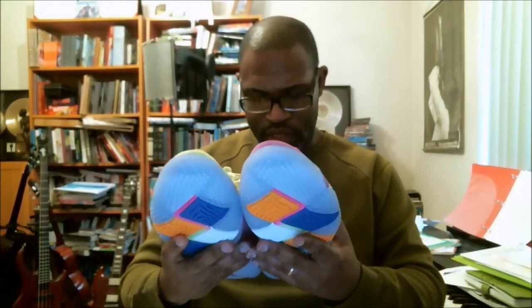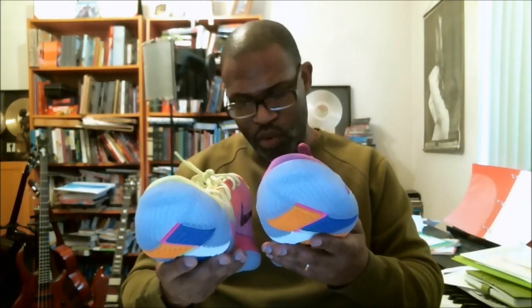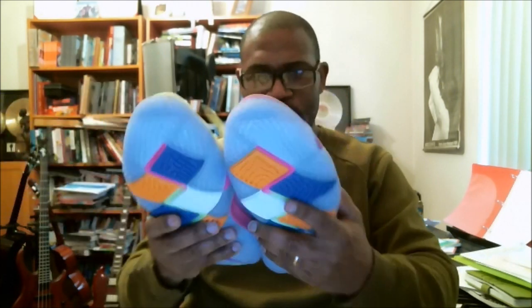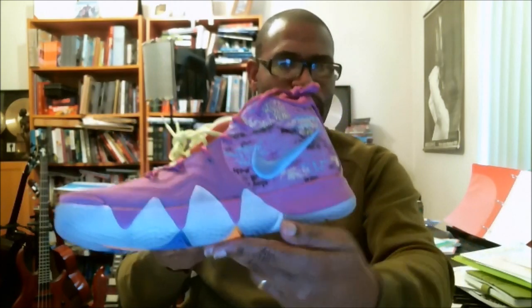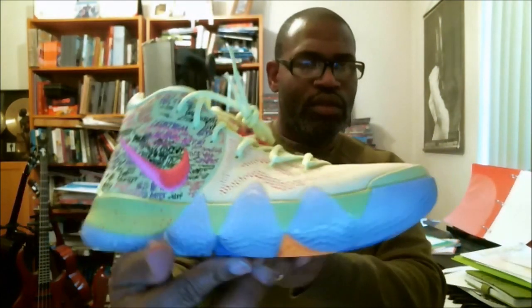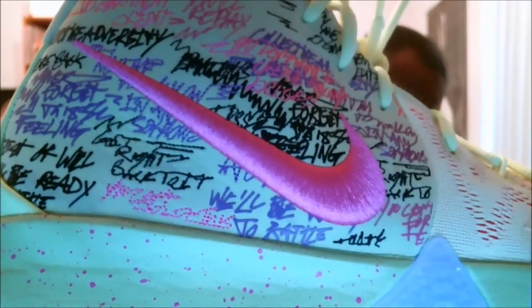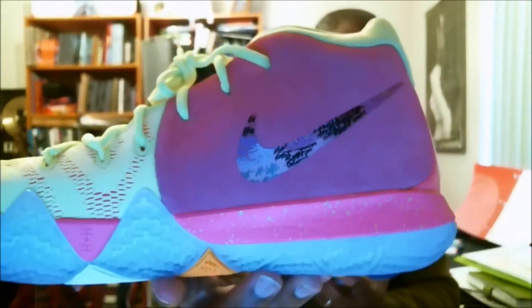The insole is a kind of magenta color on the left shoe, and it's more of a purple on the right shoe. So it matches this part of the shoe. Let's go with the left, and the left is the more purple. The right is the yellow. I'll move that up and then move this side up as well. You can see the speckles, the right medial.